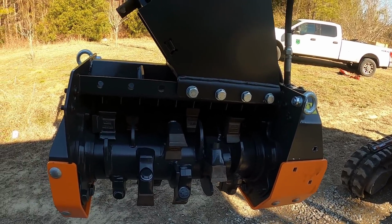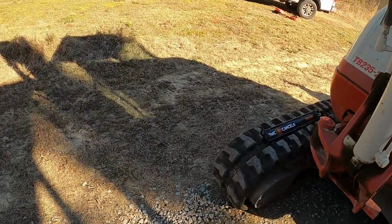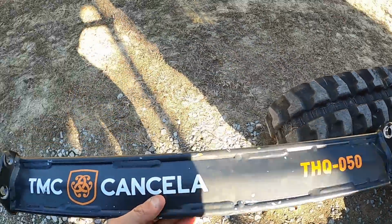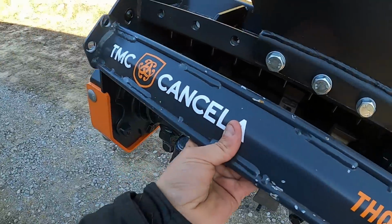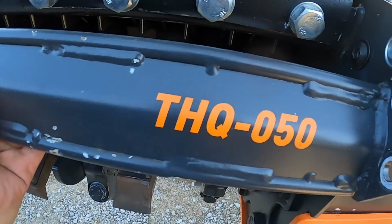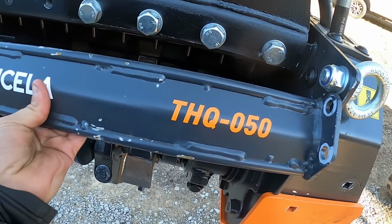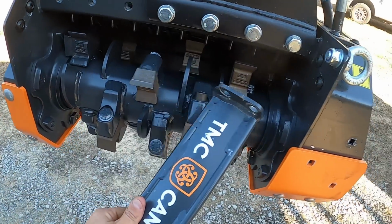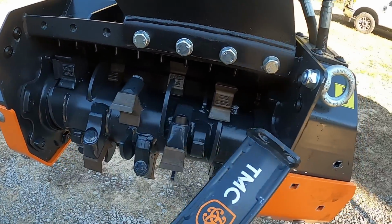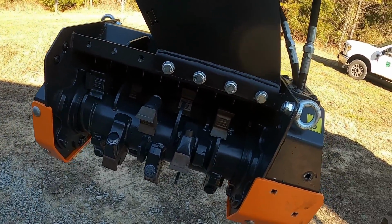But this is TMC Kinsella's brand new... I got the little door over here. I took it off, and I'll tell you why. But this goes right here. It bolts in right there. But this is the THQ 50. It says 050. We just call it THQ 50. And what that is, that's the width. The 50 is the width in centimeters. I couldn't remember if that was centimeters or millimeters. It is in centimeters. It's about 20 inches. That's your cut width right here on this mulcher.